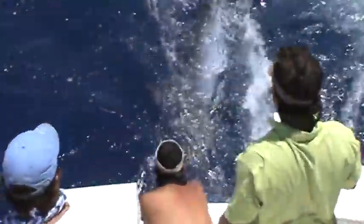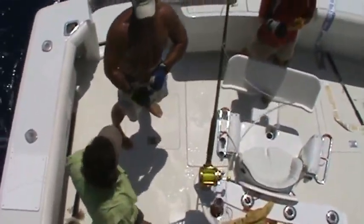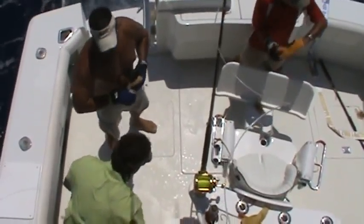Dude, I got him. I'm zoomed in on his eyeball right here. Woo hoo! There he is! Yeah! Blue marlin release! Yes! Come on! Woo! Yes! That was awesome! You want a time? Woo! Yeah, I need a time. I'm watching.